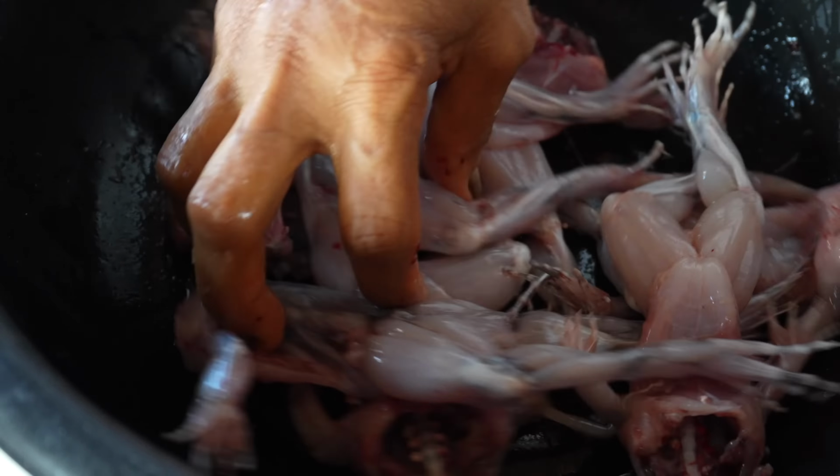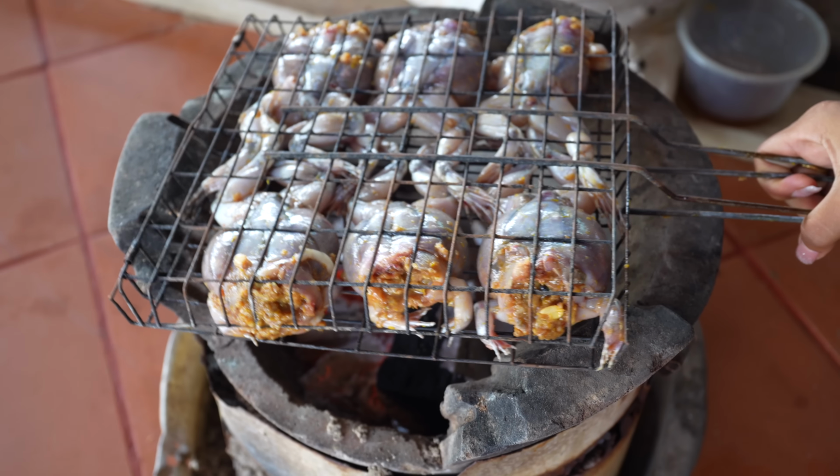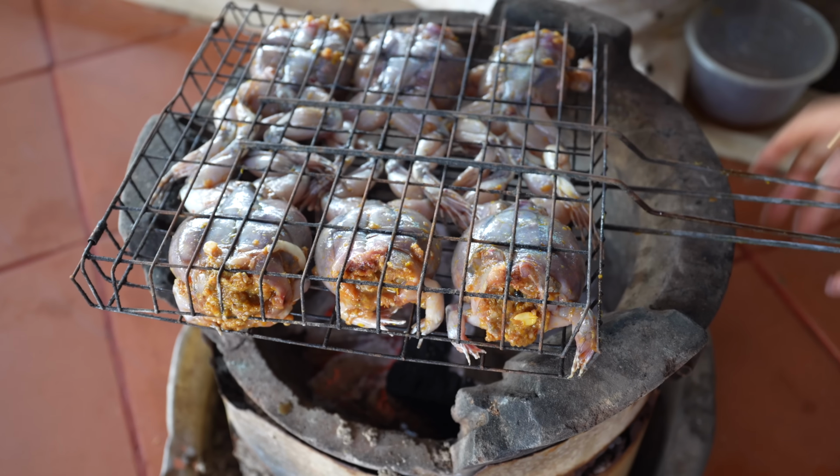Is it moving? Yeah. That's a sign of fresh frogs. So she really stuffs those frogs full. They ballooned up with all that filling, and now they're straight onto the charcoal to grill away. They were kind of cooking over the charcoal, sort of smoking away.